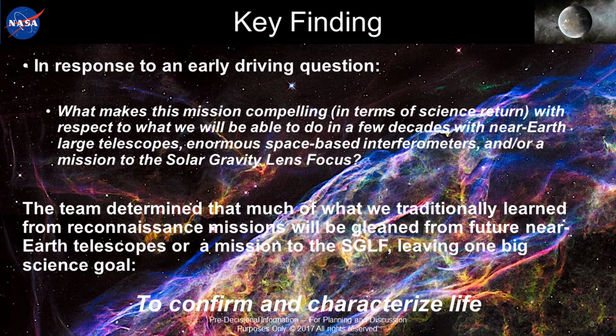The team determined that, you know, much of what we've traditionally learned on reconnaissance missions will be gleaned from our future near-Earth telescopes or a mission to a solar gravity lens focus. So, you know, we'll have the spectra. We'll be able to tell you about the atmospheres and the compositions. We'll know the size of the planets and the rotation. I mean, there's just a treasure trove that we'll get just by staying here.